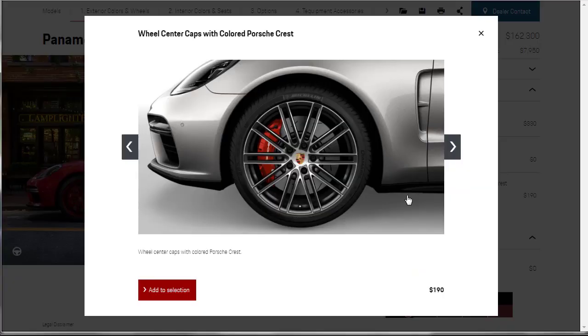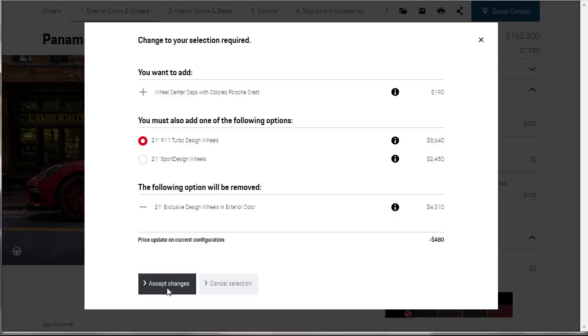Okay, I don't know if the wheel exactly looks like that. So I do want the colored Porsche crest, so we're going to go ahead and do that. Or maybe not. Maybe not. Because they want us to remove our wheels we just went through all that excruciating pain for. And some of you might be thinking, you know what? Maybe we should get rid of those wheels.